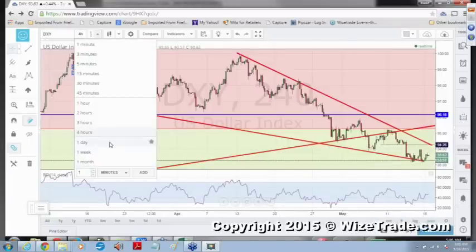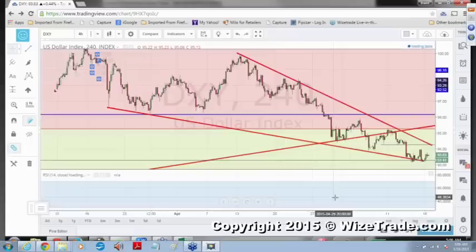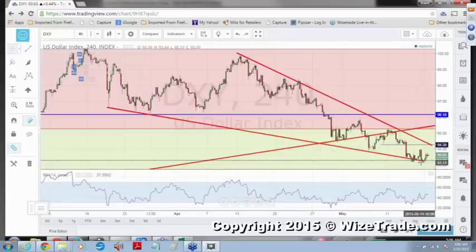If you go back to the daily chart, you can see that low from back in February. Okay. Basically holding it. So that comes in right now at 93. What's the low here? 317. What's the low here? 93.13. So basically 93.15 is support.